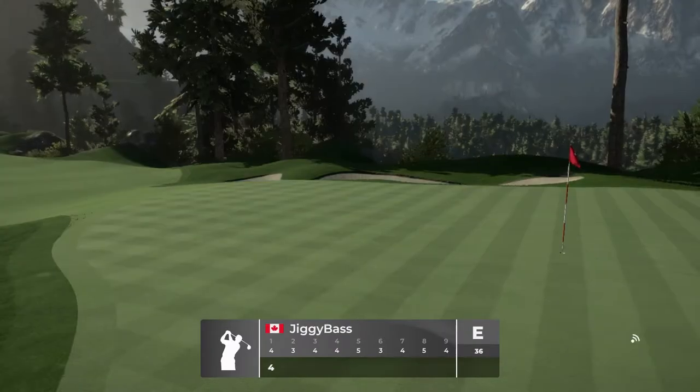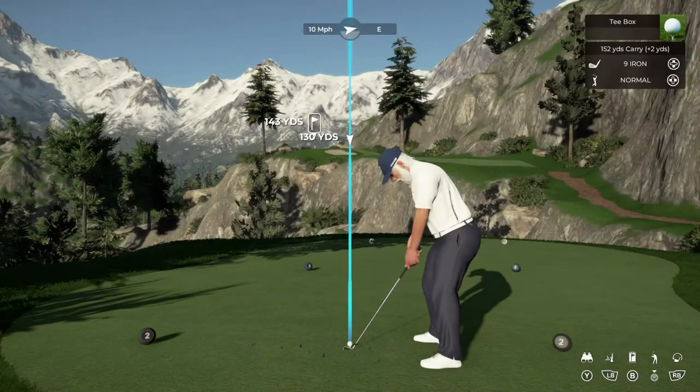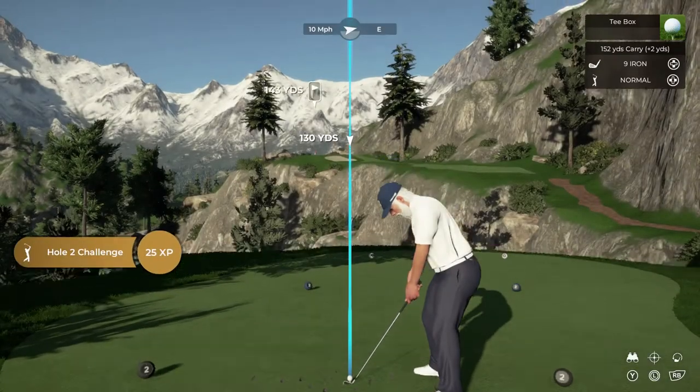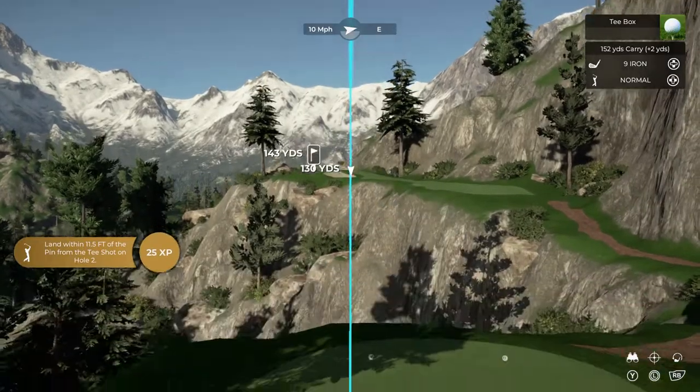So we're in for par on the first hole, and look at that, even just that view from the green, that's amazing. Lots of effort put into the views, especially from these tee shots. This is crazy.